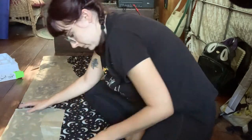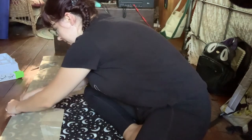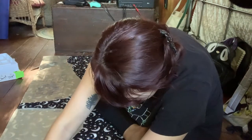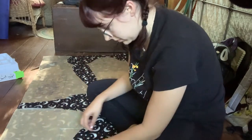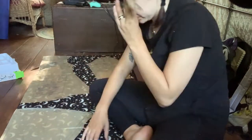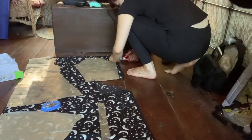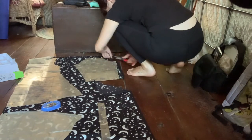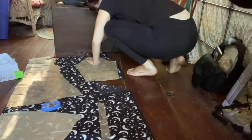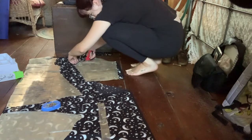I edited the sleeve pattern a little bit. I made it more of a 3/4 rather than full length, because I prefer 3/4 sleeves, and that is that. And once everything is pinned on, we cut it all out.